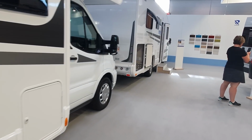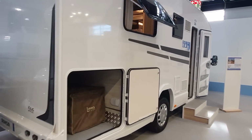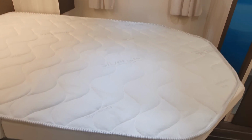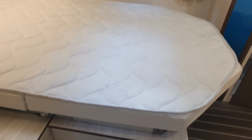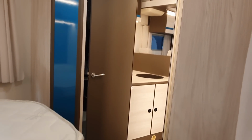Let's now have a look at some others. So here with this other Killig, at a similar price, this has got a queen bed, which you can see there. There's the queen bed. I don't normally stick the thing through the window, but why not? And it's also got this blue design on it, which is a bit unusual.